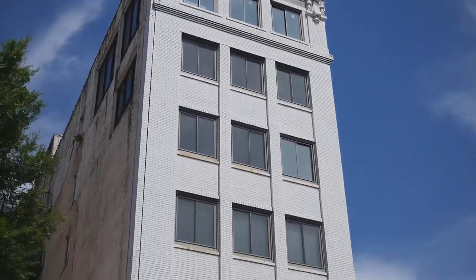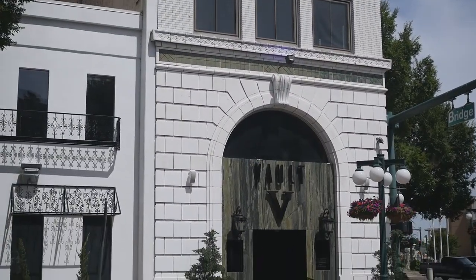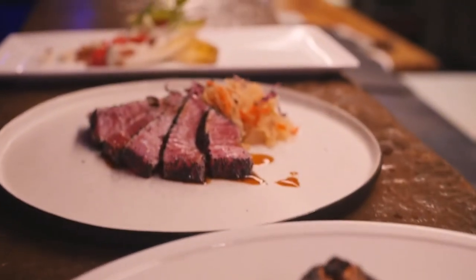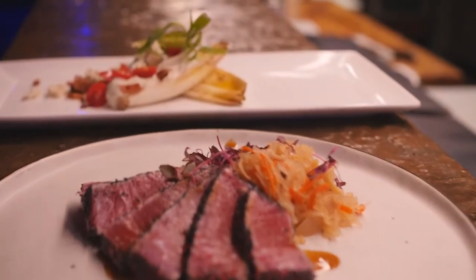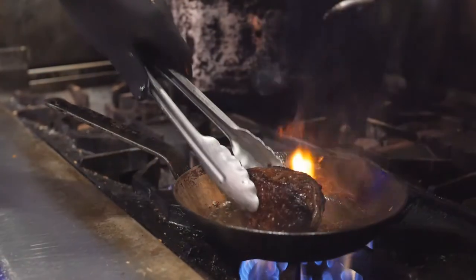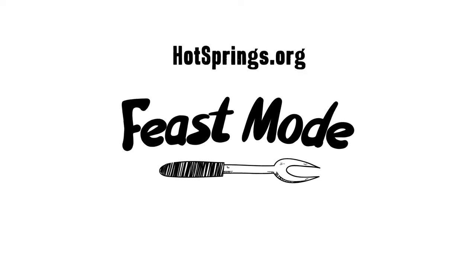Built in the early 1900s, the Citizens Building is the first skyscraper to be erected in historic downtown Hot Springs. Today, however, this building is home to some of the most incredible food and cocktails in the area. The Vault prides itself on the quality and taste of each dish Executive Chef Brian Townley turns out. And let me just say, the stuff he's preparing for us today is outstanding. Let's check it out. FeastMode!